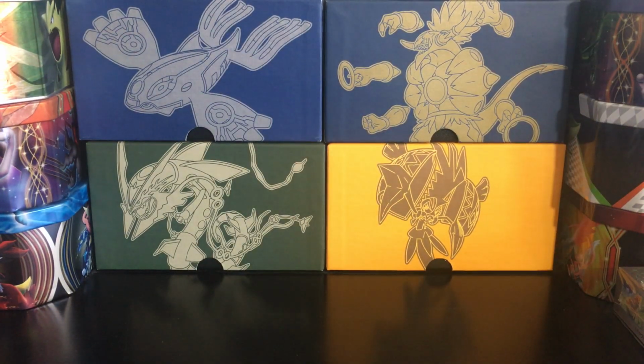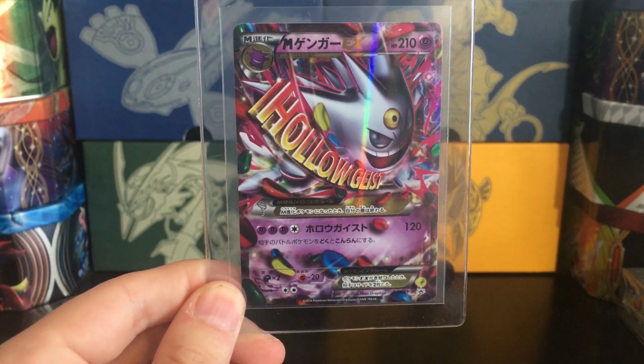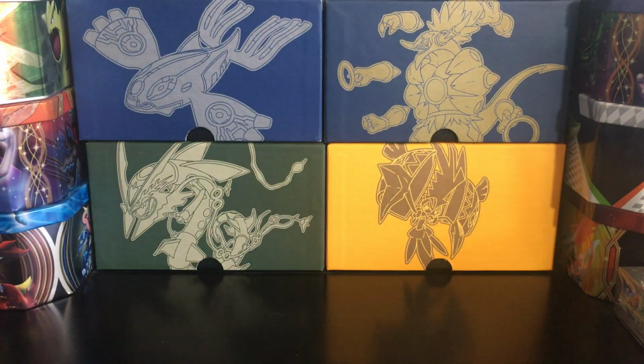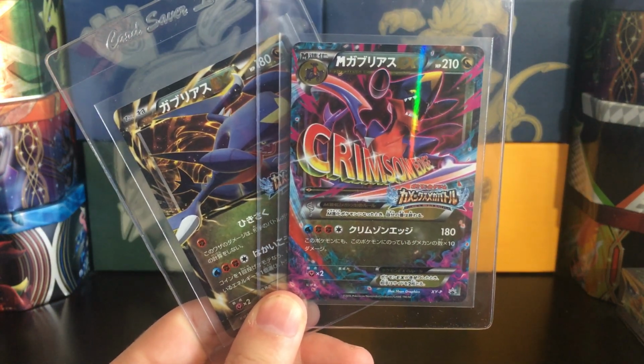And finally, the last 3 cards, we got some promos. Shiny Mega Gengar. Used to have this in a 10. Would love to get it back into the collection. And these 2 promos, I've been looking for them for a while. They're really, for modern promos, fairly rare. It is the Garchomp and Mega Garchomp EX Kamex Mega Battle promos.